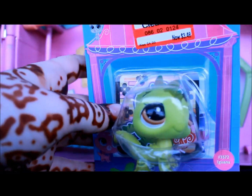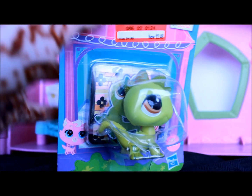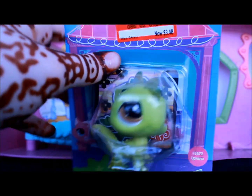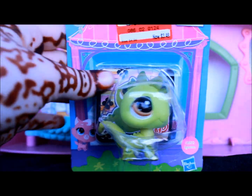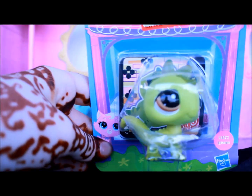Then I got the iguana, which Zach also got. He didn't get a woodpecker, but he got the iguana too because the iguana is really cute. I don't even have an iguana yet. I just really love the iguana. And there was a different iguana, I think, that might have been metallic a long time ago, but I don't know if they have those on eBay or not. I'm just saying that there's one. I don't know how to get it, but I want it.